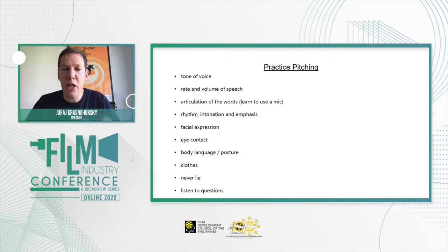The rhythm, the intonation, where you put the emphasis on words, your facial expression, whether you smile. I'm not very much a smiling person, but this is something that I would also need to learn. For example, eye contact, keeping eye contact with people, the body language, the posture, how you stand on the stage when you are presenting your project, the clothes that you are wearing.